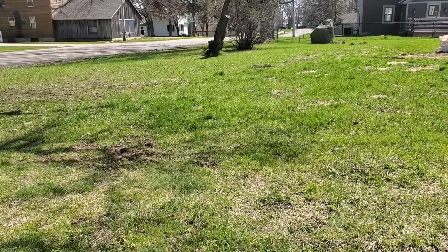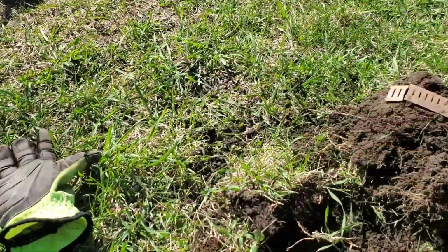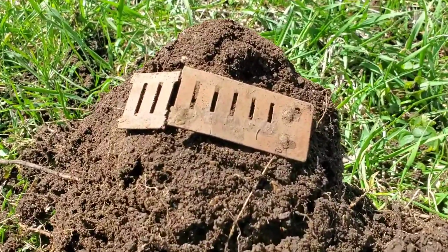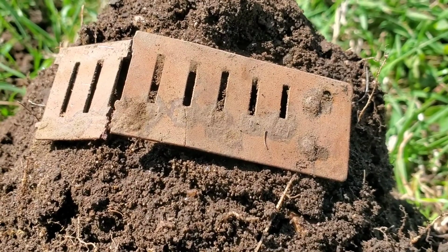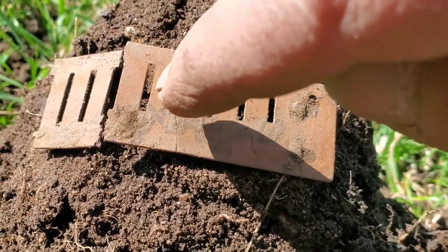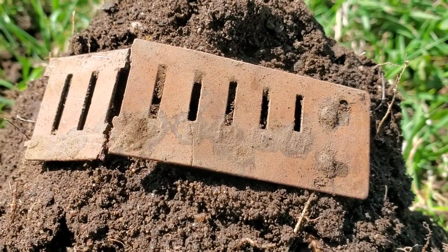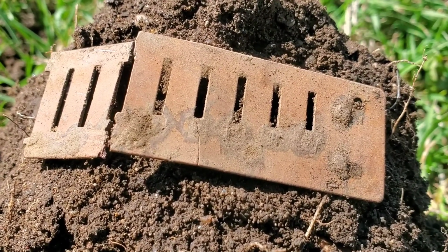So slowly making my way back across the yard over to the old driveway here that ran alongside the property, and completely unexpected find today. For those that don't know what this is, a harmonica reed plate. There would have been a couple of these in a harmonica, and then the small reed that would have been in the slots would have wiggled back and forth, producing the sound of the harmonica. Unexpected find today, but I will take it. Very nice.